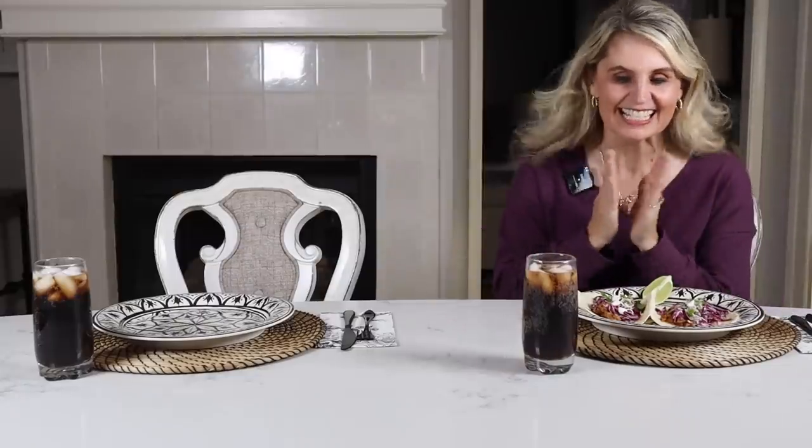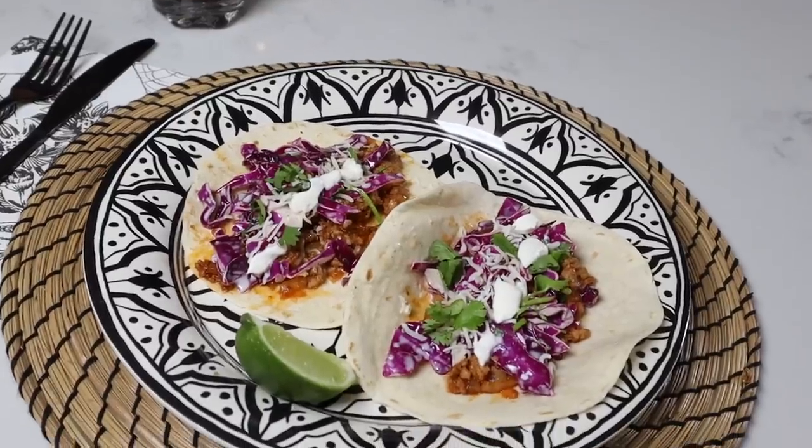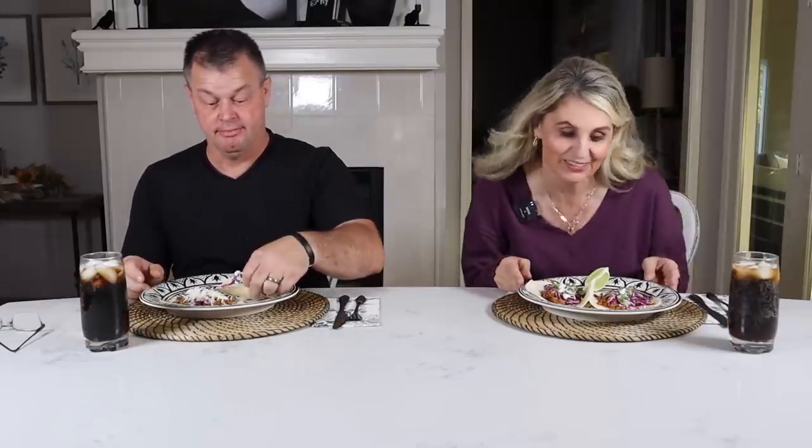That looks delicious. One pan Santa Fe pork tacos. First time we've ever had it. So let's give it a try.